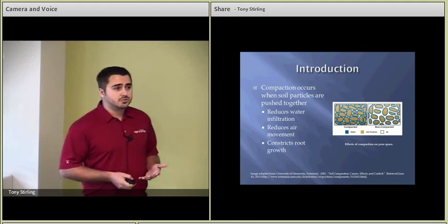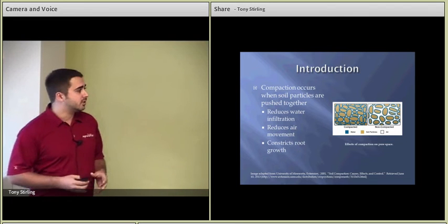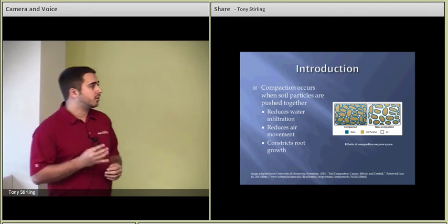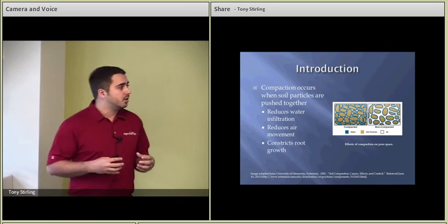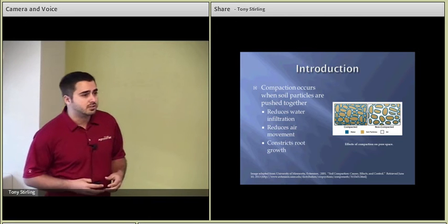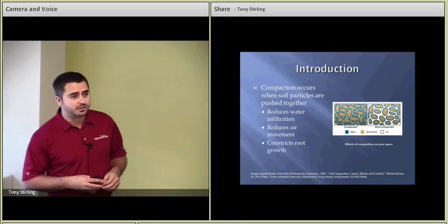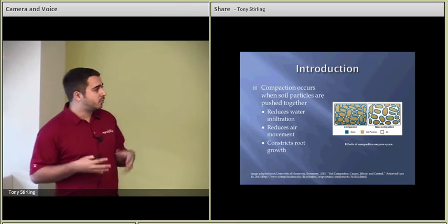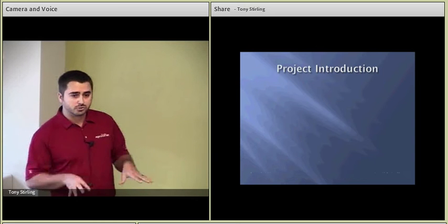Compaction occurs when soil particles are pushed together. The picture on the right shows a depiction of compacted soil versus non-compacted. As you can see on the right-hand side, the non-compacted soil has a lot more air space, allows for more penetration, more water movement, and allows root growth to really expand into the soil profile. The one on the left is really compacted together and doesn't allow for all that water, air, or root growth to penetrate down through.